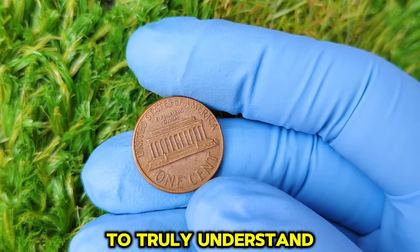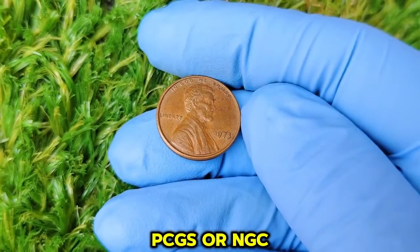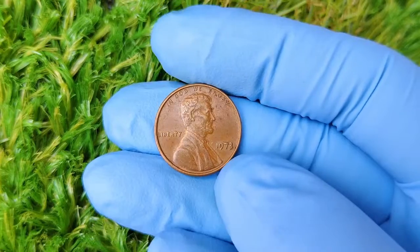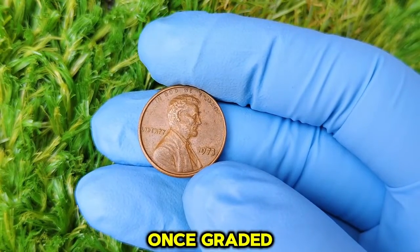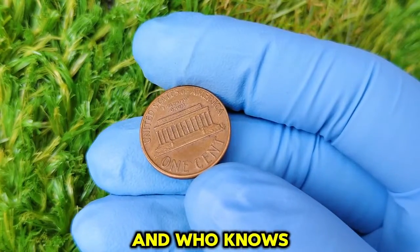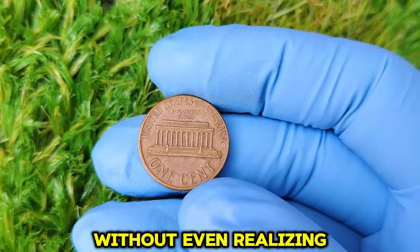To truly understand its value, you'll want to have it professionally graded by companies like PCGS or NGC, Numismatic Guarantee Corporation. They'll analyze the coin's condition and give it a grade on the mint state, MS scale. Once graded, you'll know exactly how much your penny could be worth. And who knows? Maybe you've been carrying around a small fortune without even realizing it.